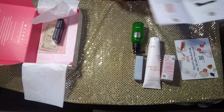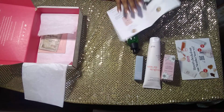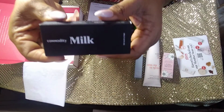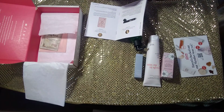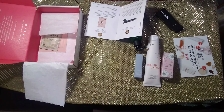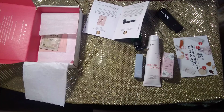And then the next thing we have is a perfume. And the perfume is called, see, this is the perfume, Milk. Okay, here's Milk. And we're going to take it out. I already smelled it, and it smells good. Oh, that smells so good. If I was to describe the scent, it says Scent Space Expressive. I'm sniffing it. It smells so good.